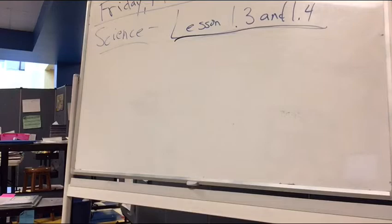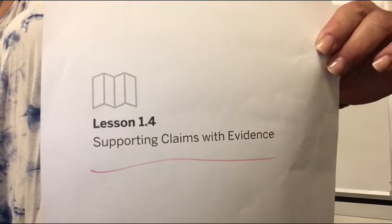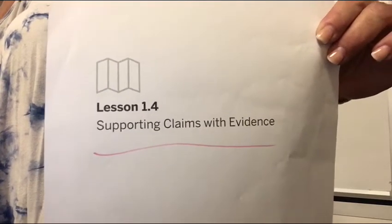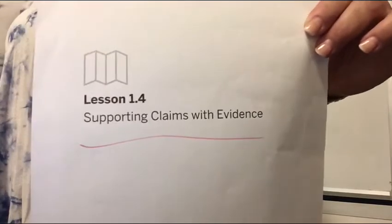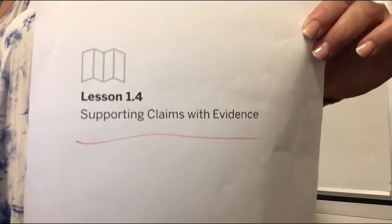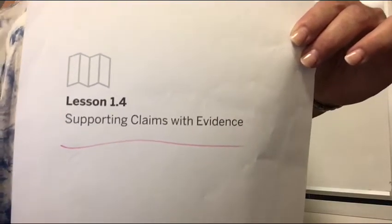Now, lesson 1.4 talks about supporting claims with evidence. You need to have evidence to support your claim. You cannot just go around making statements and having everybody believe you. You need to show evidence. You need to show proof. Like when I was telling you, when you go to a courthouse, you can't just say, Your Honor, he did this and she did that. You need to show evidence to support your claim that so-and-so did something to so-and-so.